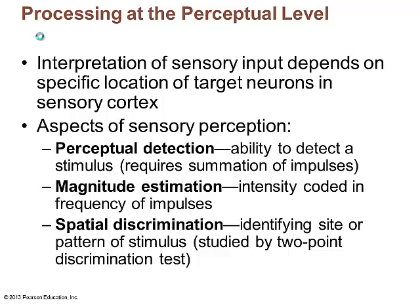So those are different circuits that we create. Those are our perceptual levels. Those are our files that we have. So the interpretation of sensory input depends on the specific location of those target neurons in that sensory cortex. Perceptual deduction: ability to detect a stimulus, sent to the summation areas of impulses. Magnitude estimation: intensity of things, and that's coded in frequency of impulses. So if I have more groups of impulses that are coming in for processing, the magnitude of something can increase.